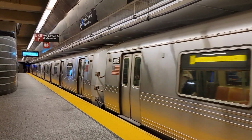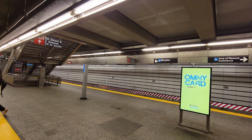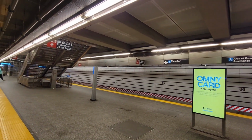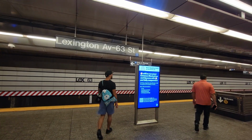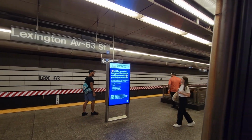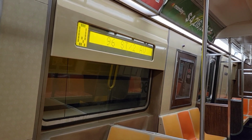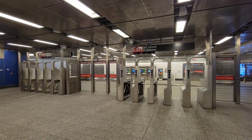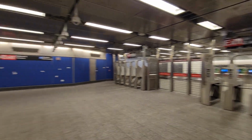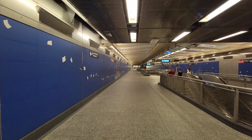Now, if you like the design of this station, then you will also like the design of 86th Street, 72nd Street, and Lexington Avenue 63rd Street. All of these stations were also built during the 2nd Avenue subway, except for Lexington Avenue 63rd Street. With that being said, this is the end of the 96th Street station. On to the next station.